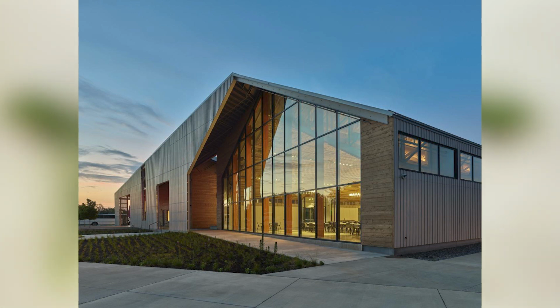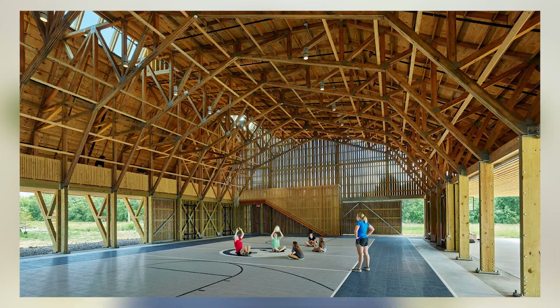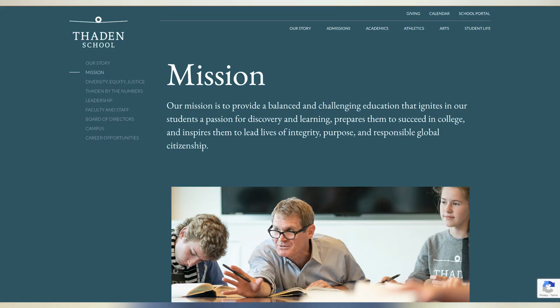So Thaden School is a world-renowned, very architecturally designed school. I'm gonna show some photos as we go through here, but it's such an architecturally designed school, and it just showcases how thoughtful Thaden School is when it comes to their curriculum, their design, their teachers. So I'm gonna go ahead and read the mission statement of what Thaden School is actually about. The mission for Thaden School is really just to provide a balanced and challenging education that ignites our students with passion, discovery, learning, prepares them to succeed in college, and prepares them to lead lives of integrity, purpose, and responsible global citizenship.